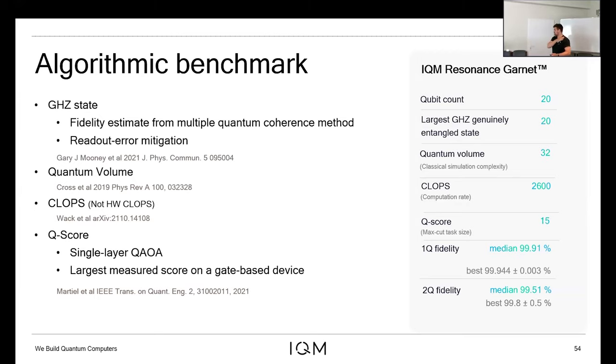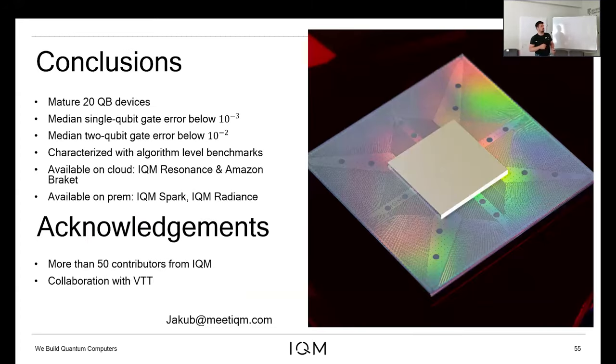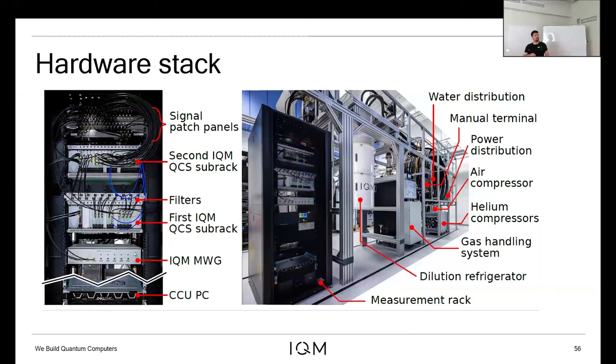Is the QPU working at room temperature? No, so this is our setup. This fridge is where the chip is sitting, and it cools the whole chip to about 20 millikelvin. So it's a cryogenic temperature. I didn't want to show all of this because it was too much, but if you have questions about the hardware, I can answer. So yes, it is very low temperature, near absolute zero.